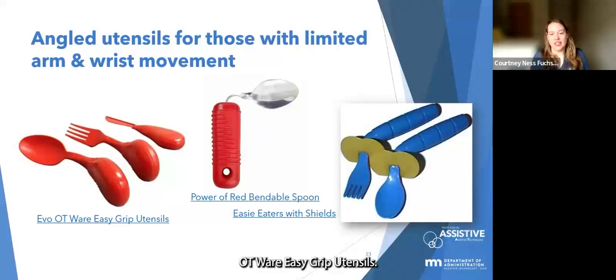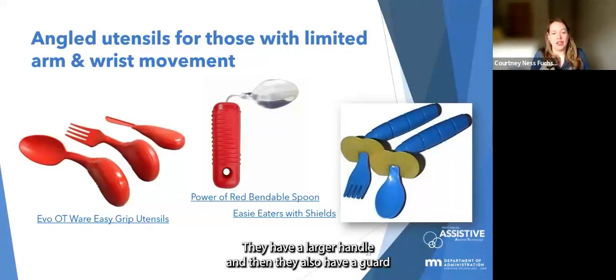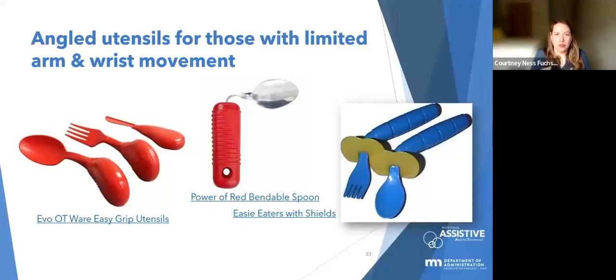And then on the far right side of the screen is a picture of Easy Eaters, a spoon and fork. This set is a spoon and a fork that are at an angle. They have a larger handle, and then they also have a guard to keep the spoon or the fork from going too far into the user's mouth.